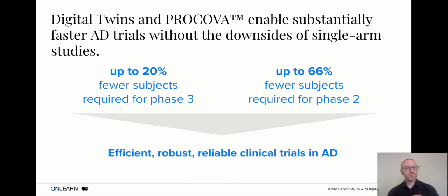And that's how we end up with two different approaches. So for a phase 3 clinical trial, where it's critically important to control the type 1 error rate, we can use PROCOVA to incorporate digital twins and reduce the size of a phase 3 Alzheimer's clinical trial by up to 20%. Whereas for earlier stage phase 2 trials, we can use a Bayesian formulation of PROCOVA to incorporate digital twins into a clinical trial to provide substantial reductions in the minimum number of subjects by up to 66%.